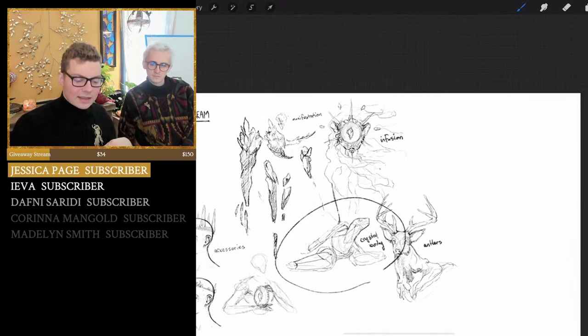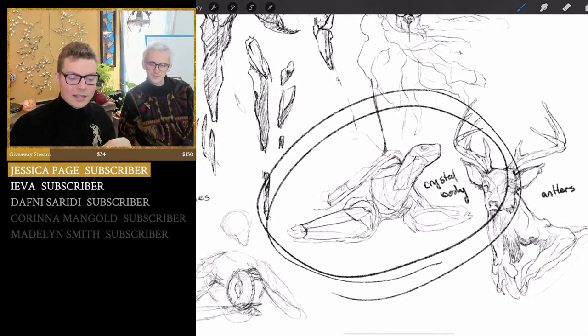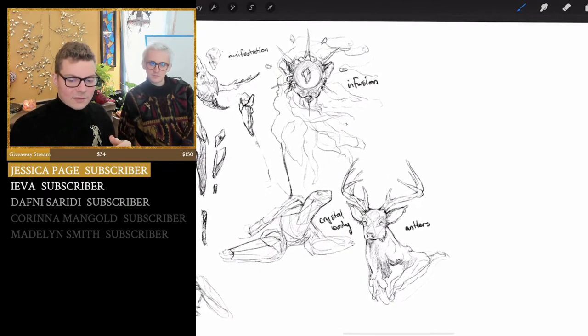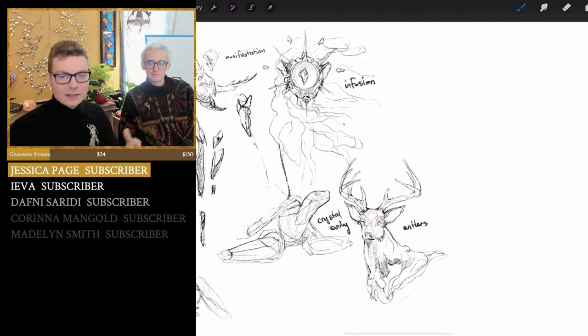Because, okay, now that I got this crap out of my way, if I wanted to do another crystal tortoise, I know I wouldn't take the initial direction I took with my first one. And that's why thumbnailing and conceptualizing is so important, because I think oftentimes that gets overlooked for the final render.